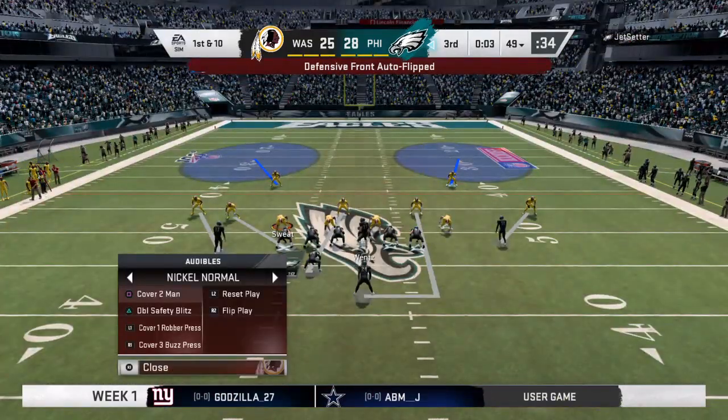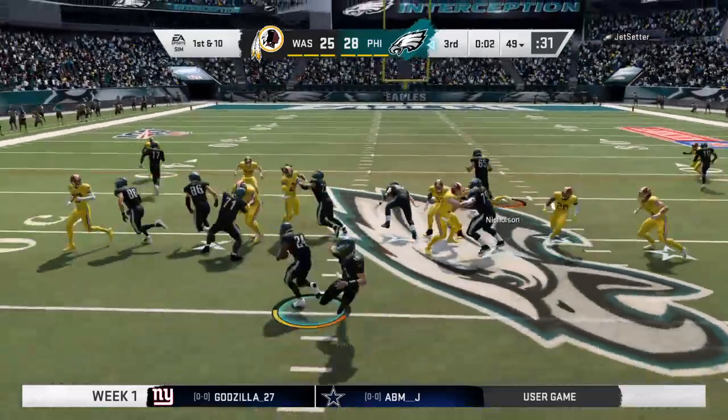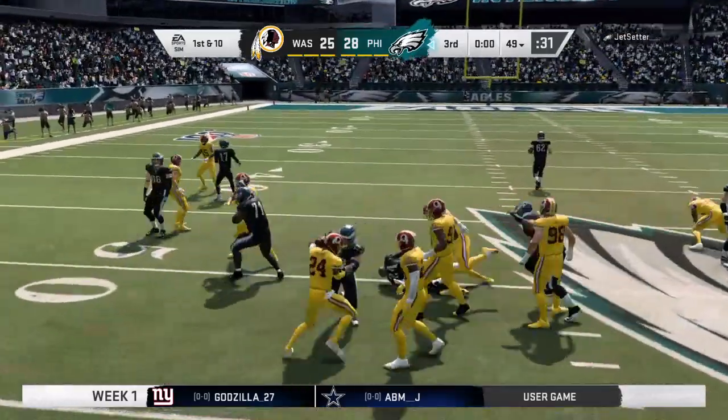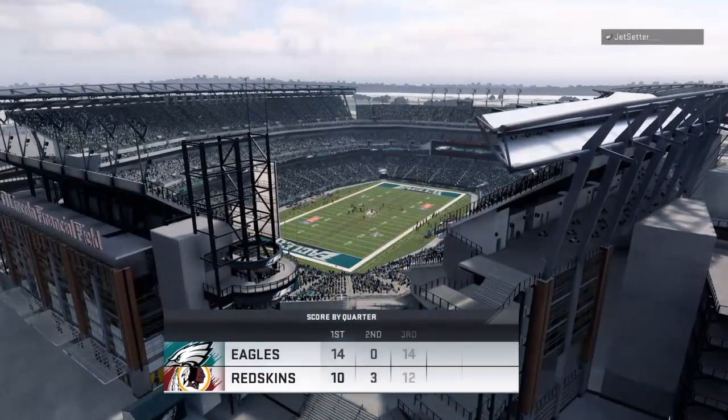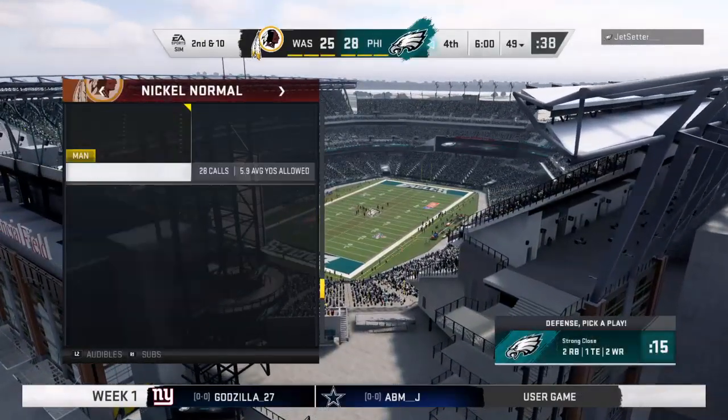And this should be the final play before the quarter ends. They go with Howard to begin the drive. And he's going to be stopped here for no gain. And that's going to take us to the end of the 3rd quarter play.